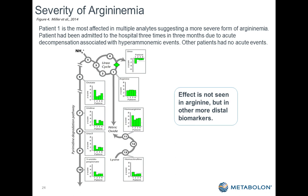It's clear to see by measuring the pathway that what we're actually seeing is that this particular patient has a more severe form of argininemia. And by measuring the pathway, we are able to actually distinguish that and distinguish this patient for more acute treatment compared to the other three.